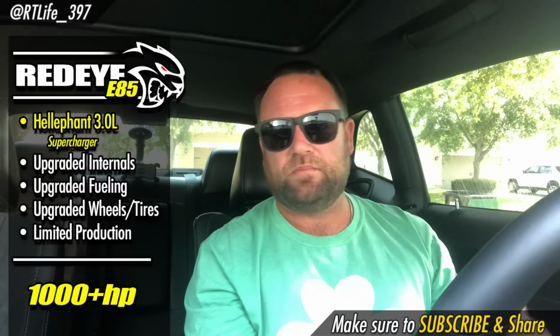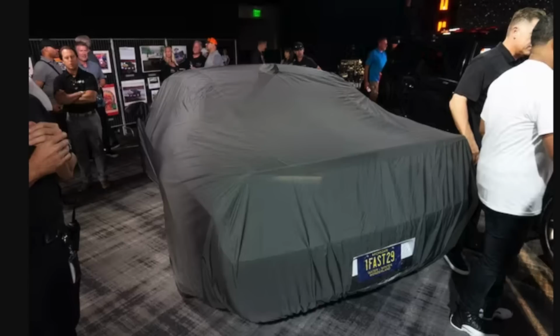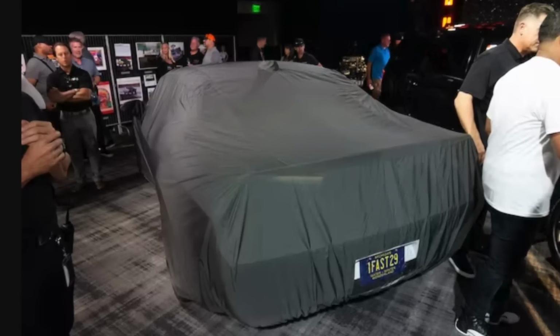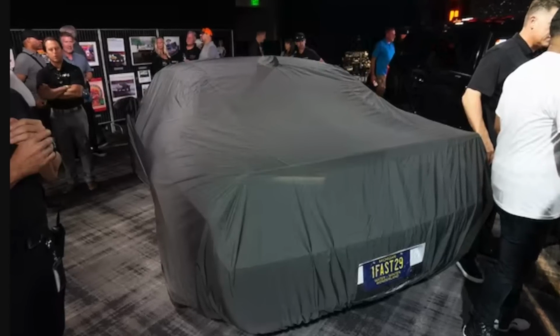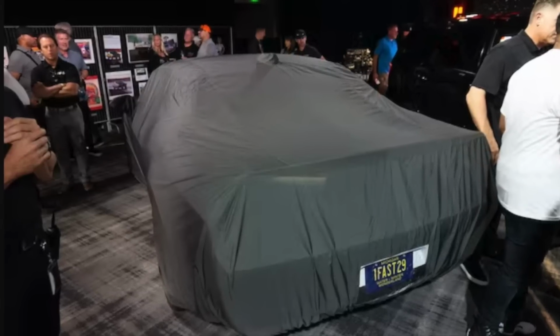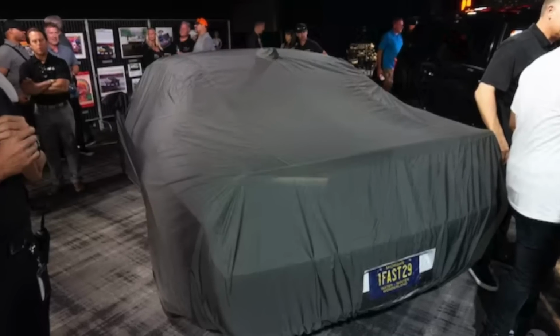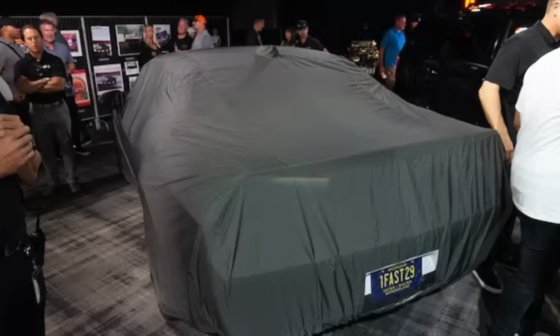Now, one thing that a lot of people are forgetting is that the license plate said 1fast29, and that could mean multiple things. I believe that it means that this is going to be 0 to 60 in 2.9 seconds. A Hellcat Redeye is in the neighborhood of about 3.5 seconds. And then it could also mean one fast 9-second car. And I believe that they're trying to make a car that's closer to 9-second flat.